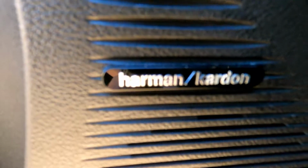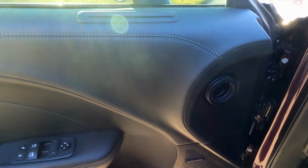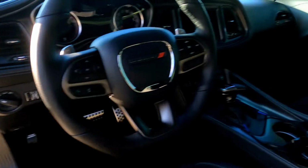You know, I'm a metalhead, so I had to get the Harman Kardon stereo system. Gotta have my jams, man. I think it's well worth it. Pretty good sounding system. It's got 18 speakers, 2 subwoofers in the trunk. Each of those doors is a subwoofer.